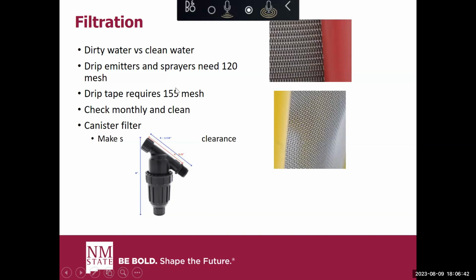Drip tape requires 155 mesh. So it's a lot closer together than this 120 because the drip tape has even smaller emitters. And so it needs to be relatively clean. So you have to check your filter monthly and clean it.